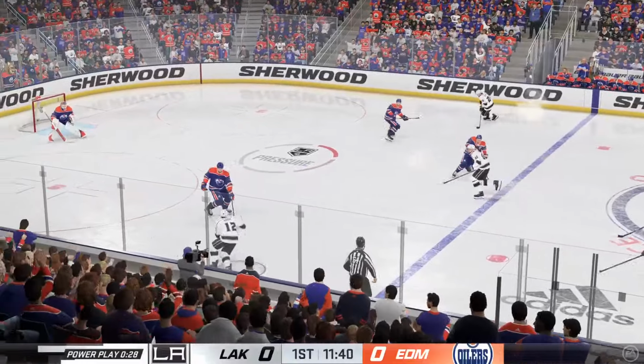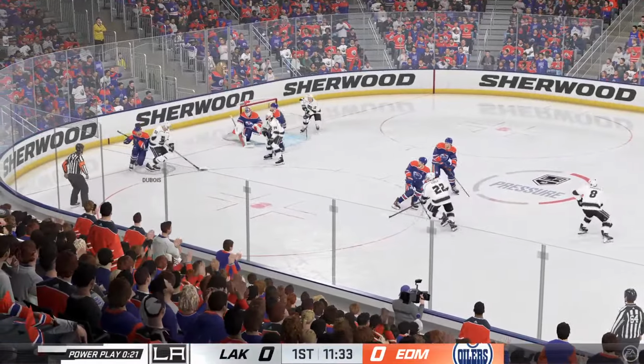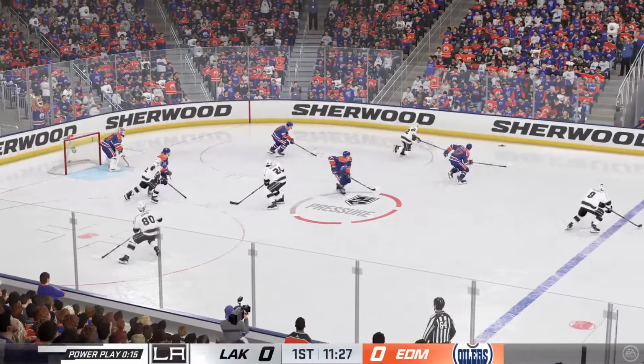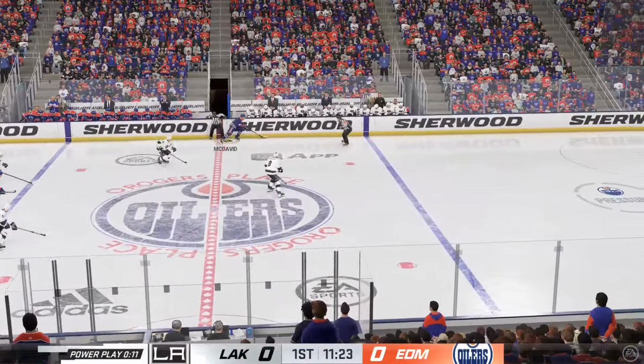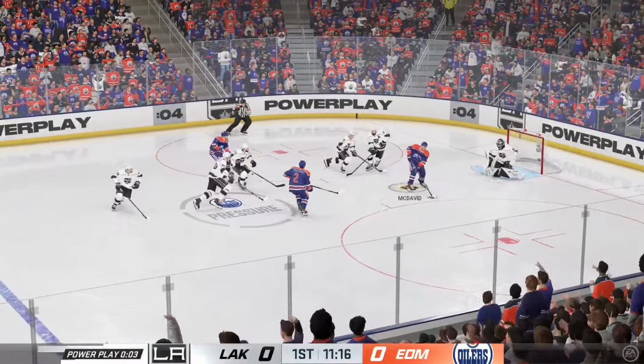Los Angeles steps inside. And a stick break setup. No room for that one to get through. A game of inches, and he puts it off the outside of the post. That's frustrating, James. The score is 0-0.